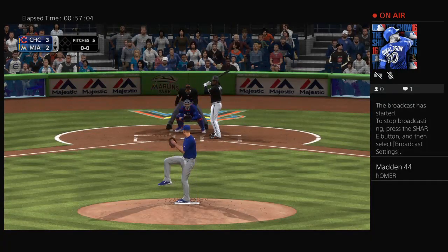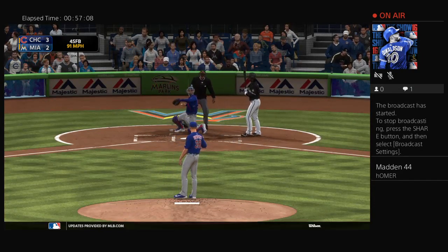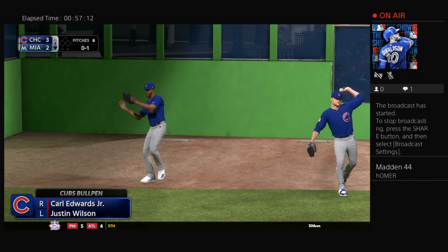Ready to deliver. Here's the first pitch. A high fastball is in there. And now the Cubs bullpen will start working here as both a lefty and a righty are up.